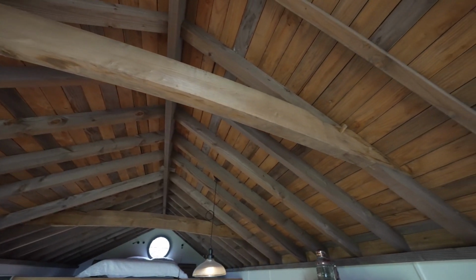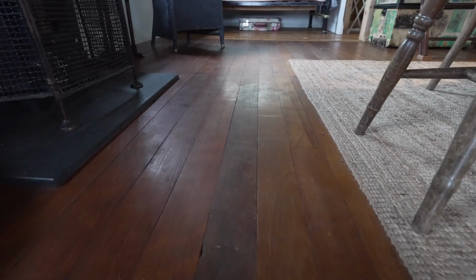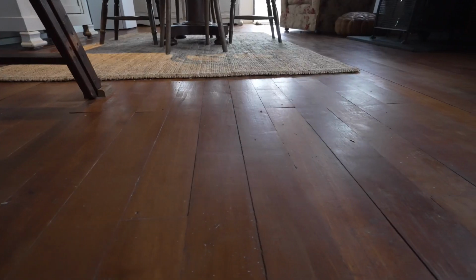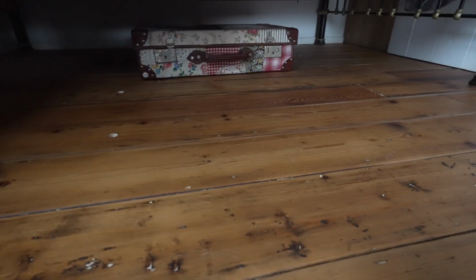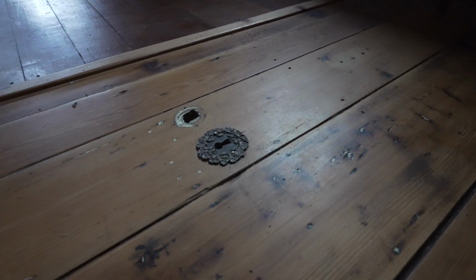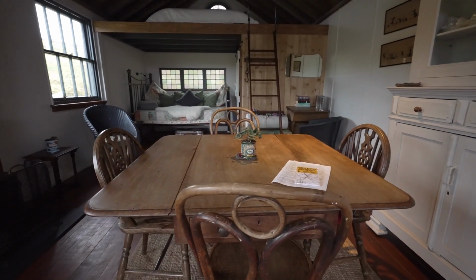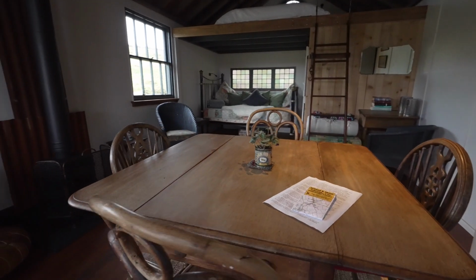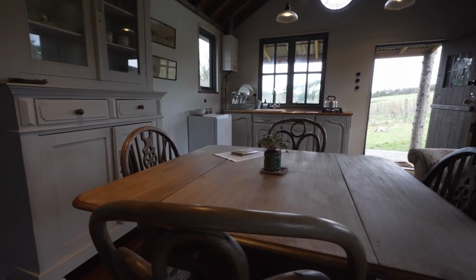For example, the floor, or part of the floor, is made out of John's old house that he used to live in, and that's actually teak, and that's been laid down, and another part of the floor was made from old doors from a house, and on some of them you can see the keyholes in the floors. And there's lots of little details as you start to look closely in the cabin with reclaimed materials. It's a very common theme throughout this cabin and it really works well.